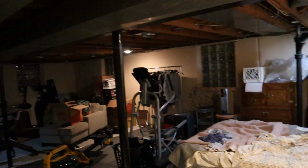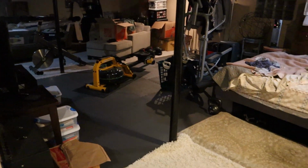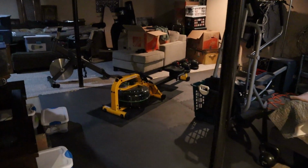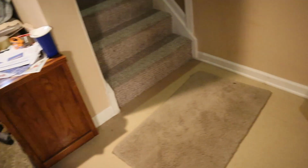And as we look, that's where my mom was staying. By her choice, by the way. I didn't force my mom to go into the basement. That's where she wanted to stay, in the house. So, there's just boxes and boxes of her stuff that was here. It's all gone now. She's in her new place, and it's beautiful, and I'm very happy for her.